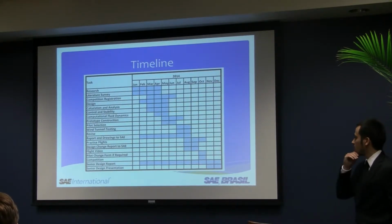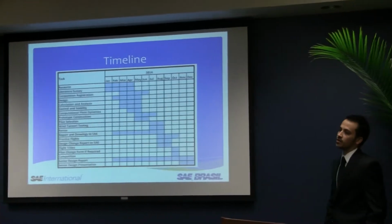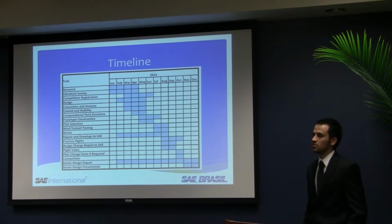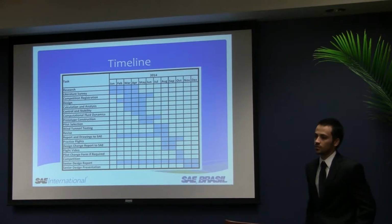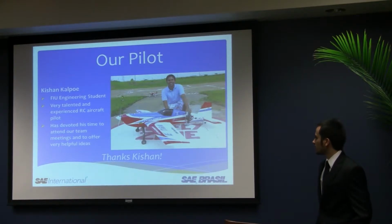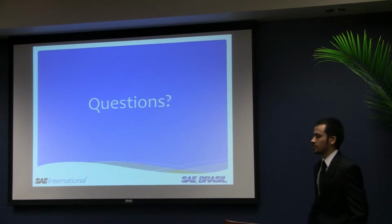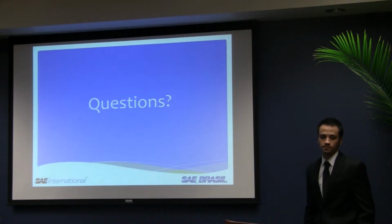This is the timeline we've been trying to follow very strictly. We are planning to start building in June, maybe in the middle of the summer. We have already done some calculation analysis on design concepts as well. We're planning to film a video of the flight at the end. We want to give credit to our pilot, Keisha Pope. He's a very experienced RC pilot with several years of experience, so he's going to be part of the team.